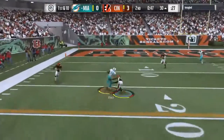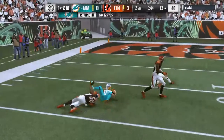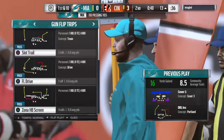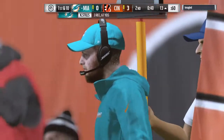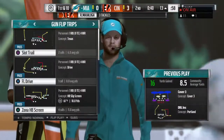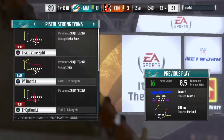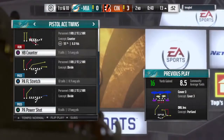Tannehill now to throw. On the left side, this is Stills, and down inside the 15 he goes. And those now hold everything here. We're going to get a timeout by the offense. It's just their first, so they'll have 2 remaining before we get to halftime.